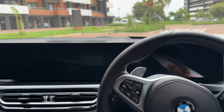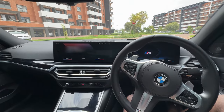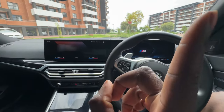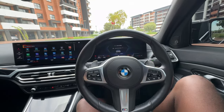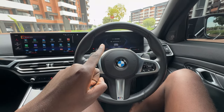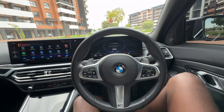So as you can see, the gauge clusters and the infotainment system are just different. It looks like one huge screen, but it's basically two screens. You can check out the pop-up banner up there for the review of this car. As you can see, the infotainment has a lot of apps. The digital gauge cluster is just a different gravy. There's a lot of things that you can change.